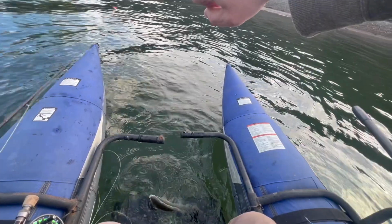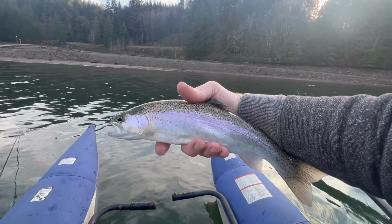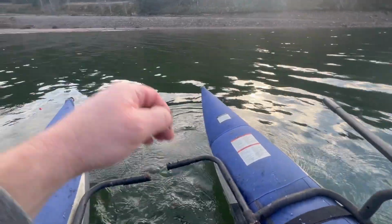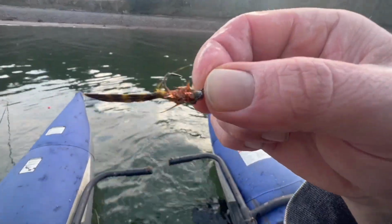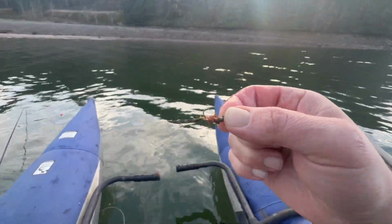Oh yeah, he's a lot better than the other ones I've caught. Really pretty. That's a nice one, probably about 14, 15 incher. Beauty. Hello. Oop. Cool. Fun stuff. Yeah, they love this thing, man. You can get it a little closer, you can see. Just a little balanced leech. This is actually a jig streamer for your Euro fishing, but it's basically the same thing.